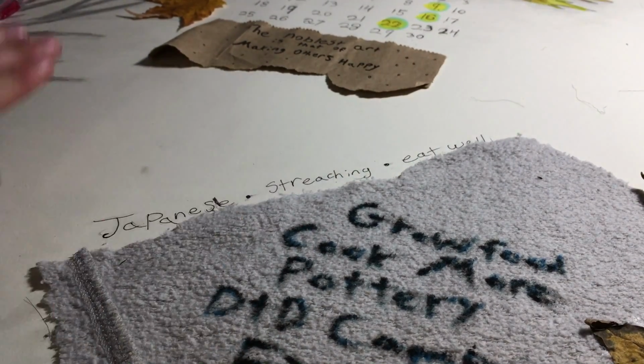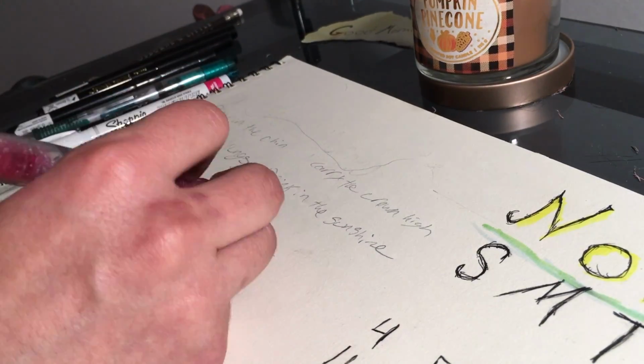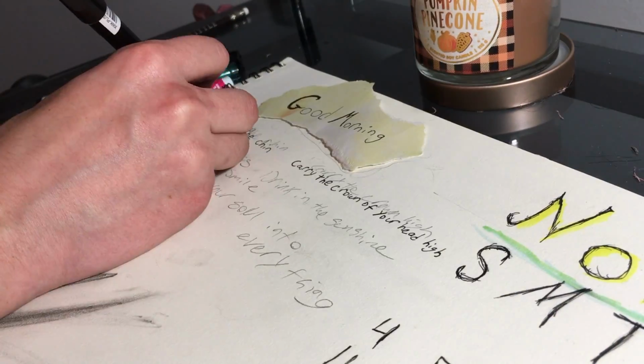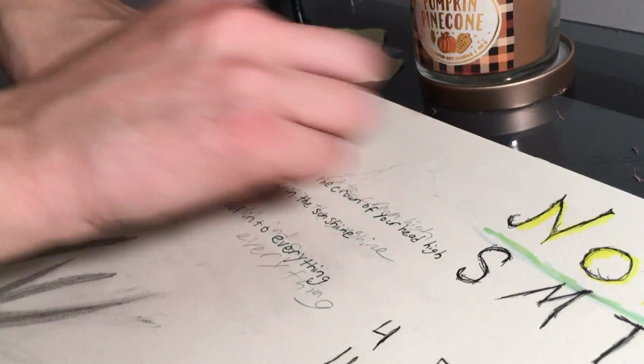I finally got back to working on the good morning section. Since I put my morning routine somewhere else, I decided to put down a quote that I use to guide me a lot. It just kind of makes me feel better.